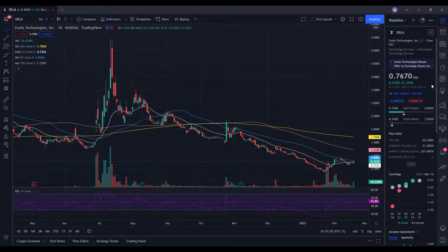So we're going to do a technical analysis for Exela. Let's see how it performed on the day. So it ended up closing at 76 cents, being up 5.26%. On the low, it tested 72 cents, and then on the high, testing 86 cents. When we take a look at the volume stats on the day, you can see we traded 66.628 million shares, and the average volume over 10 trading days is at 41.385 million shares. So we had well above the average in regards to volume, and this contributed to the strength that we saw in the stock.